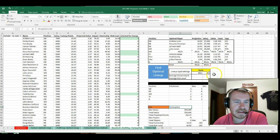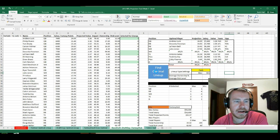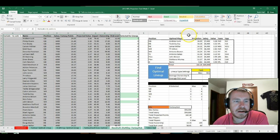So then we're going to go over here to the Fantasy Hub. Make sure that this site is on Fantasy Hub. Lineup settings right here. We are going to put cash game, and we are going to click find optimal lineup. And it should pop out a pretty good one right here.